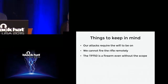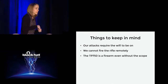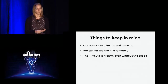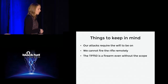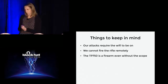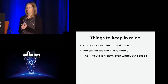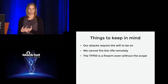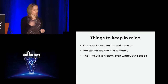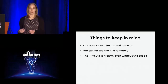Just 3 things to keep in mind during this presentation about the research. The attacks that we have require the wireless network to be on. So by default, the Wi-Fi is off when you take the rifle out of the box, but you can choose to actually use the Wi-Fi if you want to. In addition, the rifle cannot fire remotely. So there's a lot of things that we can do, like we can prevent the trigger from working. We can actually lock the owner out of the rifle, but we cannot fire remotely.